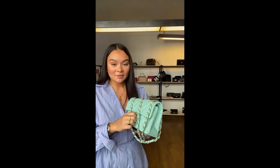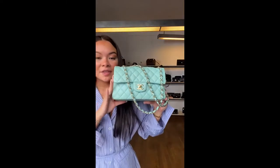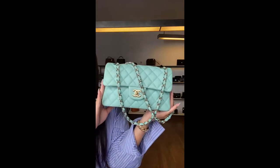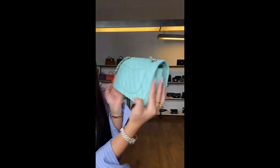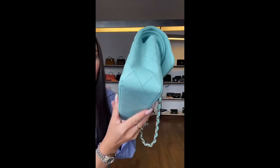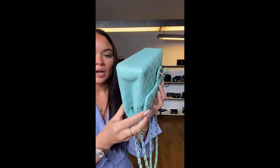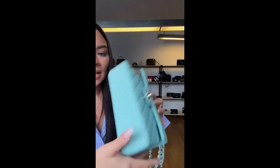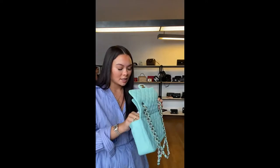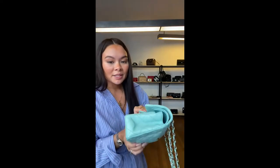This is £6,500, guys, which is $7,500. This price for this rare Tiffany blue classic flap is insane. You will not find this any cheaper. Honestly, the price is amazing. Look at the condition. Tiny, tiny signs of wear to the corners, but honestly nothing too major at all. The condition, like I said, is a 9 out of 10. It does come with its original authenticity card and its dust bag. We can try and find a spare box for you. But this is insane.